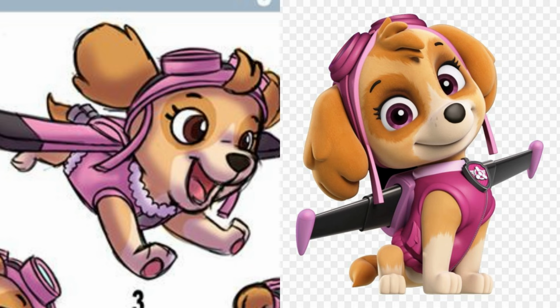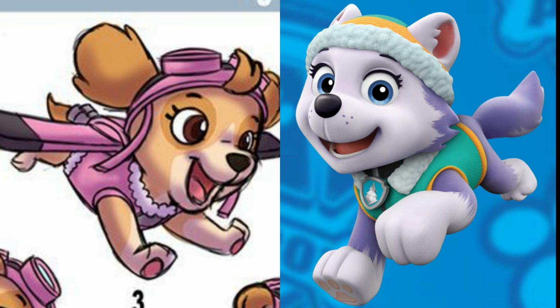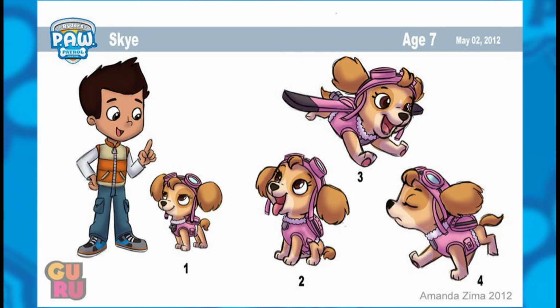Moving on to Sky's, her wings in this one are mostly pink with black at the very end, and in the show, Sky's wings are mostly silver with pink on each end. Sky also sports these white troughs around her pup tag and back of her attire. This isn't present in the final, the ones around her tag, but the troughs on her back are still pink. This reminds me a bit of Everest's look on her attire, the white troughs on the front. Sky was also inspired by Keith Chapman's own cockapoo, which Sky, of course, is one herself.